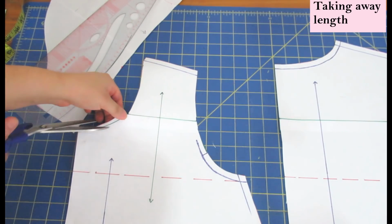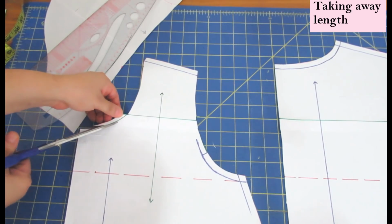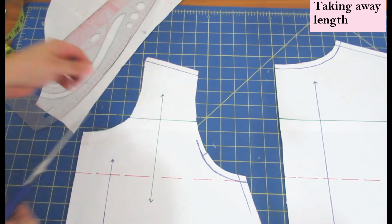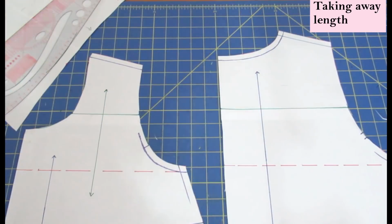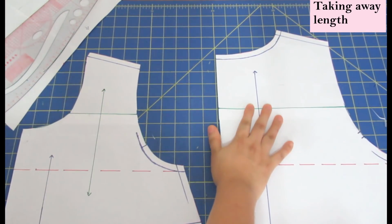I would always have a preference for a wider neckline. I think they're prettier. So I'd rather take away than add more paper, and that would be the new neckline here for the shorter armhole. So that's corrected on both the front and the back armhole, the same amount.